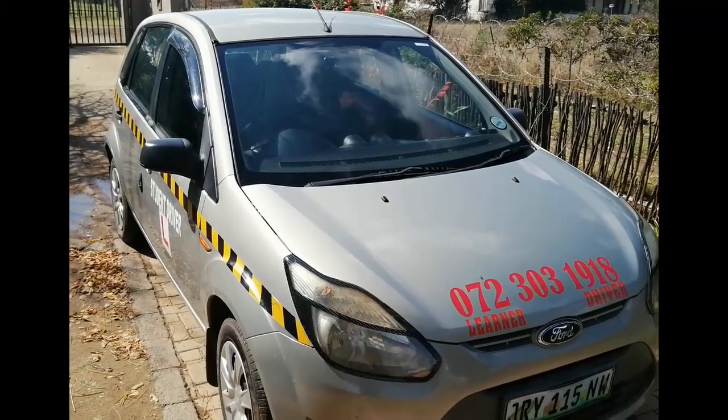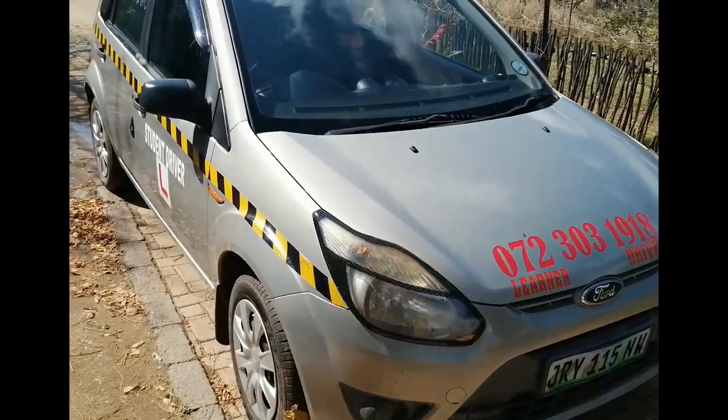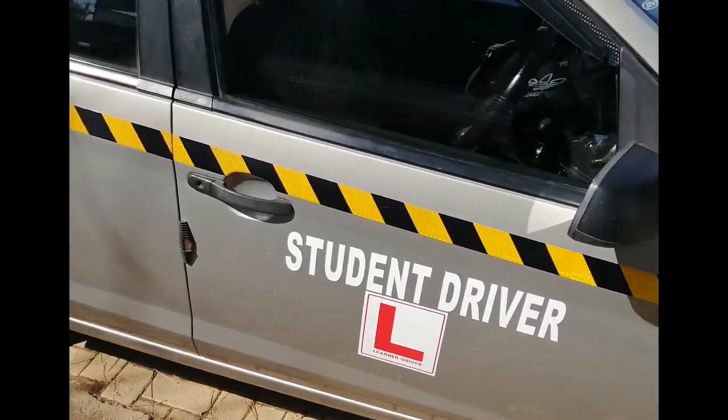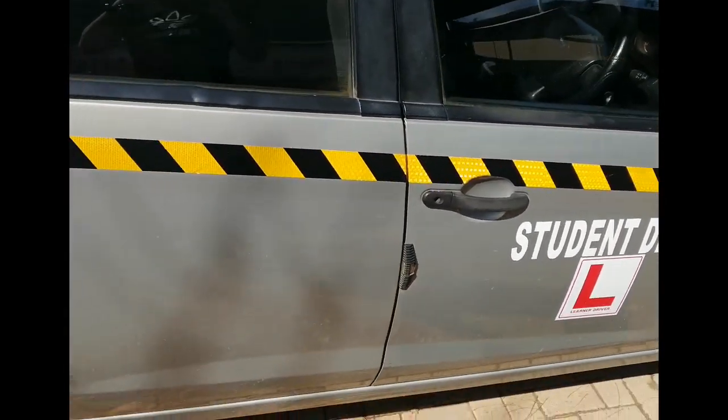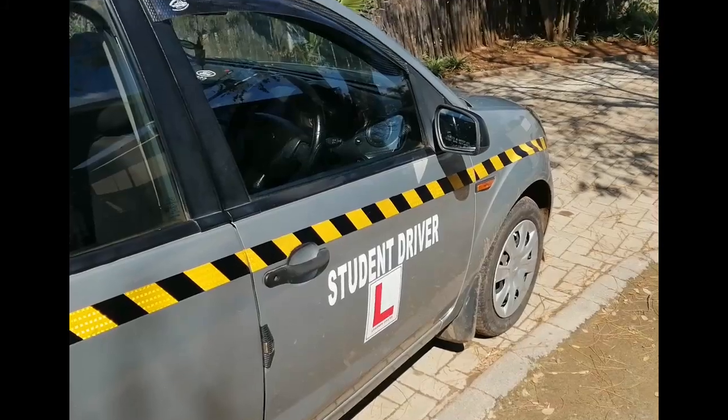What happens on your first driving lesson? On your first driving lesson, don't expect to get behind the wheel straight away, especially when it will be your first time driving. Your driving instructor will probably drive you to a more appropriate location before switching seats with you and teaching you the basics.